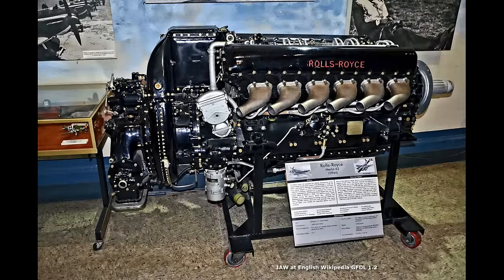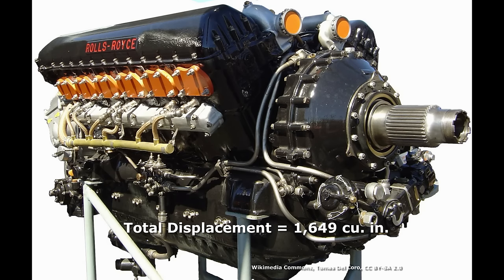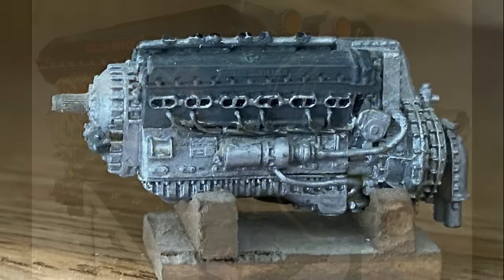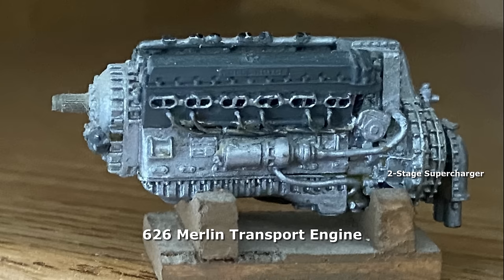The V-1650 Merlin was a water-cooled V-12, with each cylinder having a bore and stroke of 5.4 by 6.0 inches, resulting in a total displacement of 1,649 cubic inches. This is a crude model of the post-war transport version of the Merlin used in the DC-4M North Star that, like the later World War II fighters, had a two-stage gear-driven supercharger with a large intercooler.